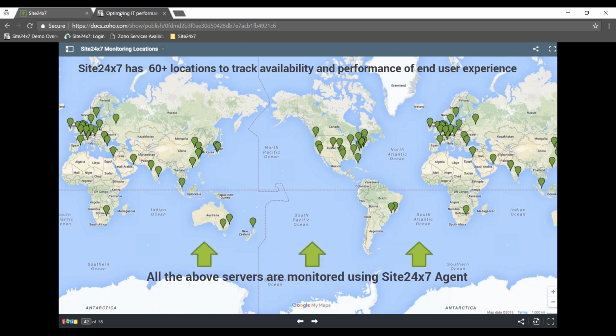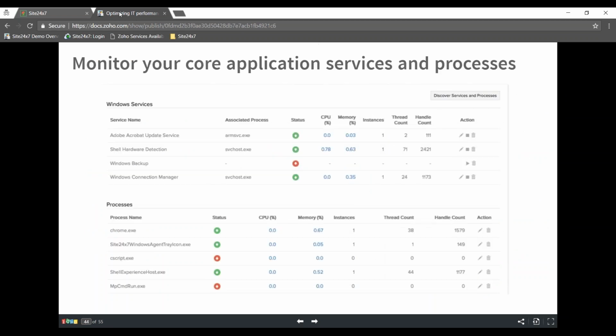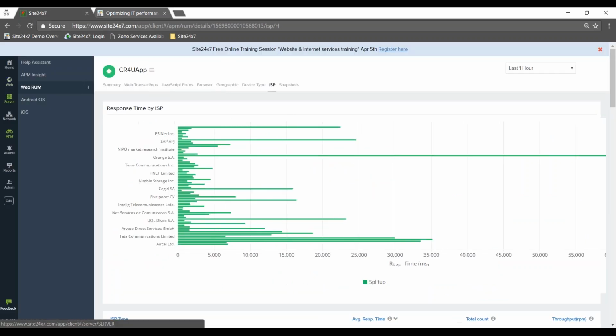You can check the CPU utilization and memory utilization. You can check whether a service or process is running. And you get instant alerts. So if a site goes down or a server goes down, you'll receive instant alerts regarding the issue.